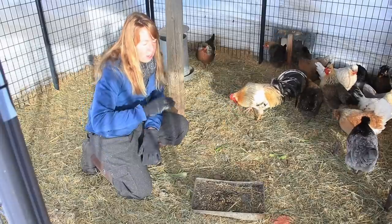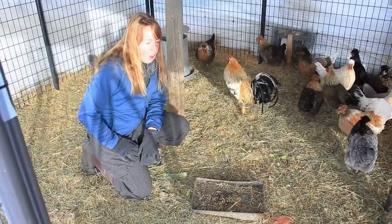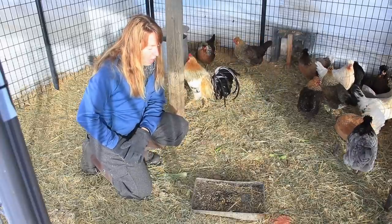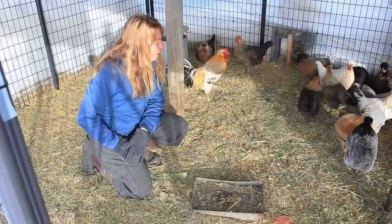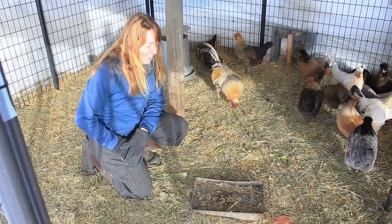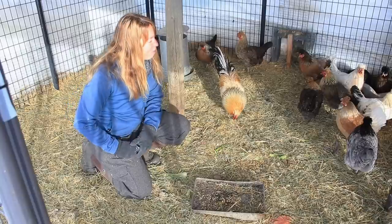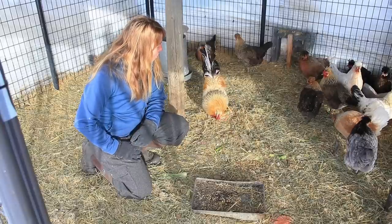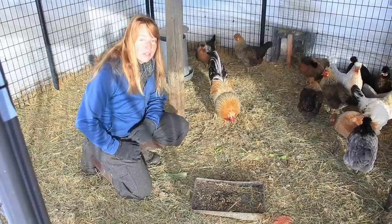They always have access. I don't try to ration their feed at all, especially when it's this cold. If they want to eat, they can eat. If they want more fat, they can have more fat. If they want more protein, they can have more protein. It takes a lot of energy for a body to stay warm when it's cold, for me or for them, and so we just be sure they have all the feed they could want.